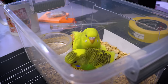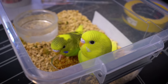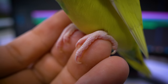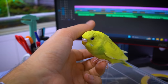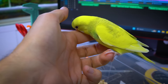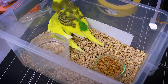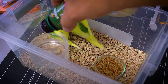By observing their behavior, you'll notice that over time, they will start looking to you to feed them. They'll need you. Enjoy these moments. By the way, she's definitely a female. Biting my fingers quite hard. Vitamin E promotes a bird's overall metabolism, muscular, nervous, and immune systems.